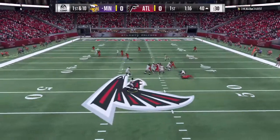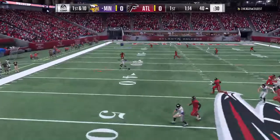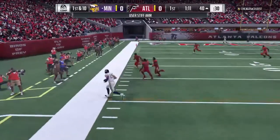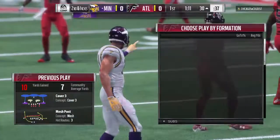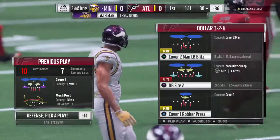Now a first down throw. Keenum. Throw left side on target to Thielen, and he'll be out of bounds as he gets it down to the 30 there. 10 yards on the pickup there, and it'll be second down.